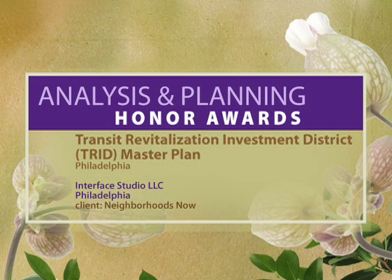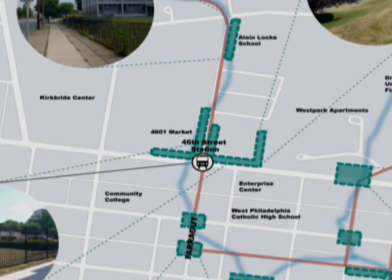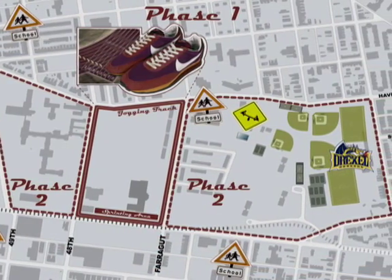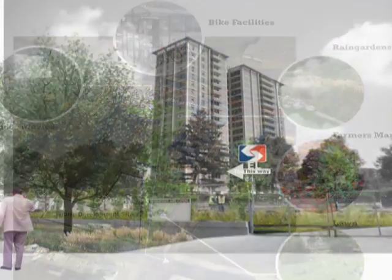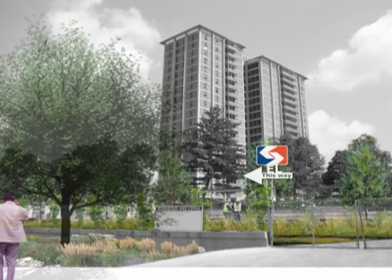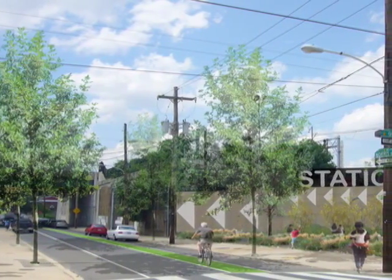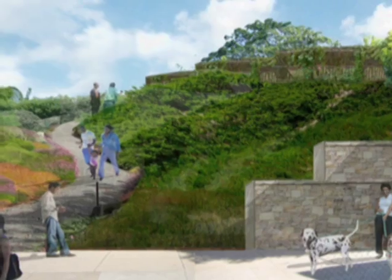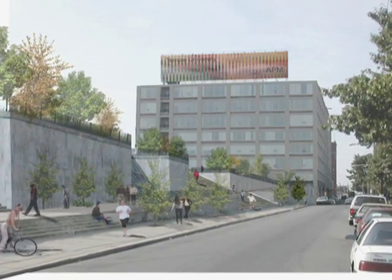Transit Revitalization Investment District Master Plan by Interface Studio, LLC. Many Philadelphia transit stations are underused and physically disconnected from nearby neighborhoods. TRID combines extensive research, public involvement, and design to create a more sustainable and transit-oriented city. Public and private support has already established a renewed community interface with 2 rail stations. The master plan encourages new opportunities for an enhanced pedestrian and bicycle-oriented infrastructure. The result is higher density, a larger tax base, and the wherewithal for additional transit-based improvements.